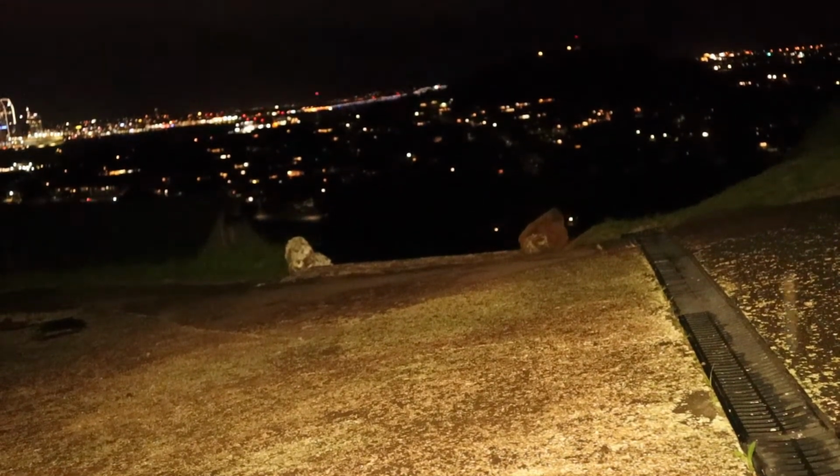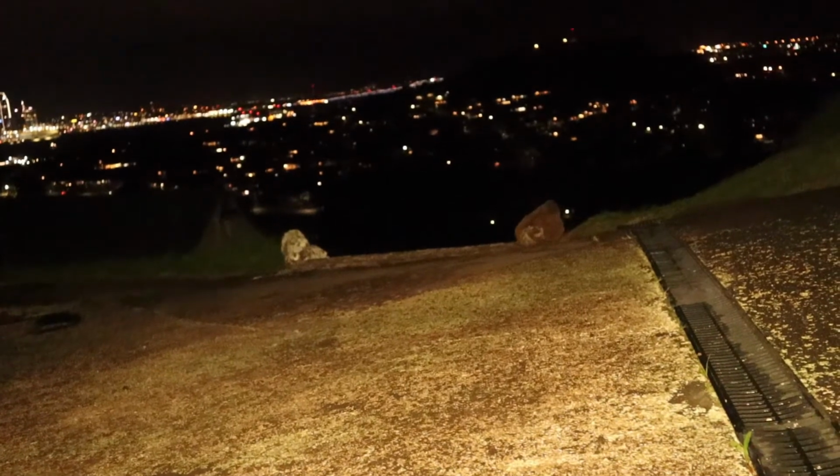And I think I'm coming down with a sore throat. I've got a very dry throat. Very bright. Still too bright. So, folks, I'm absolutely worn out from that walk up the hill. As you can see, I'm going to sit here and show you some of the beautiful Auckland City lights. You can come up to places like this and get a full-on view, which is absolutely amazing.